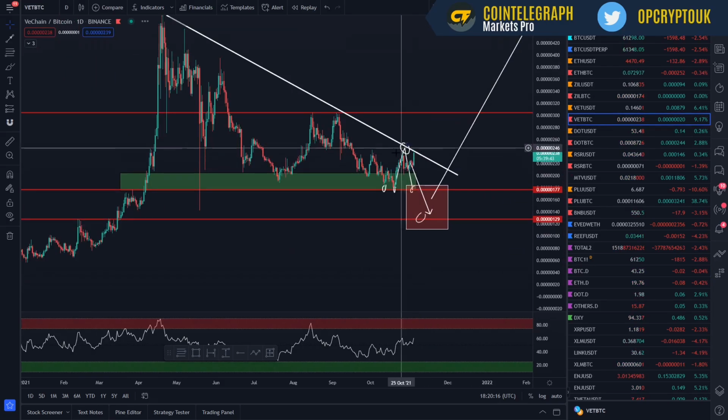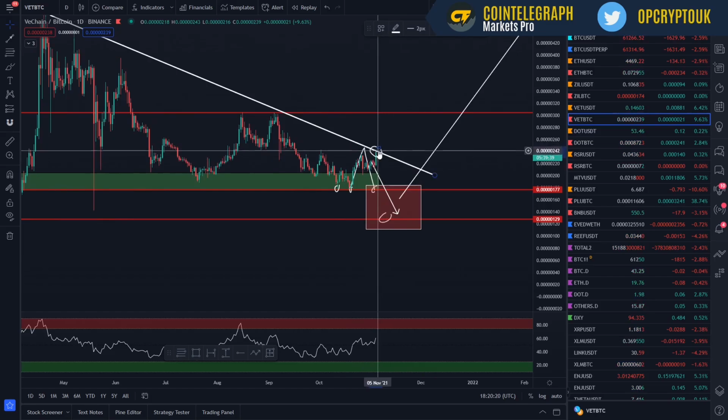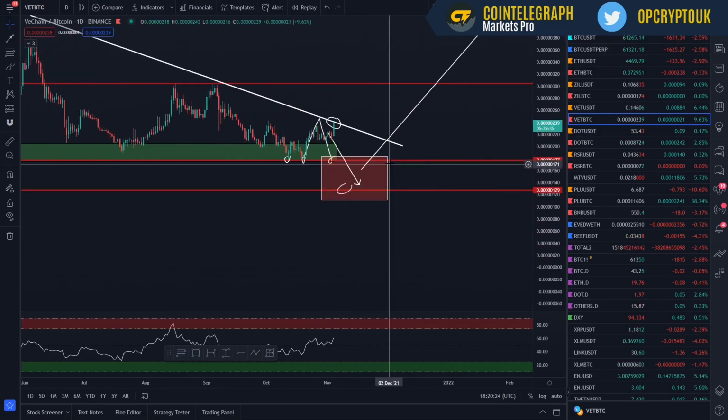We've already had a rejection off this trend line here, which was there. Look at that, we've had a rejection off that so far, a rejection there, and a rejection there. If you're looking for some buys on Vechain in Satoshis, I would target 177 sats all the way down to 130 sats, and I think that could be a great opportunity.